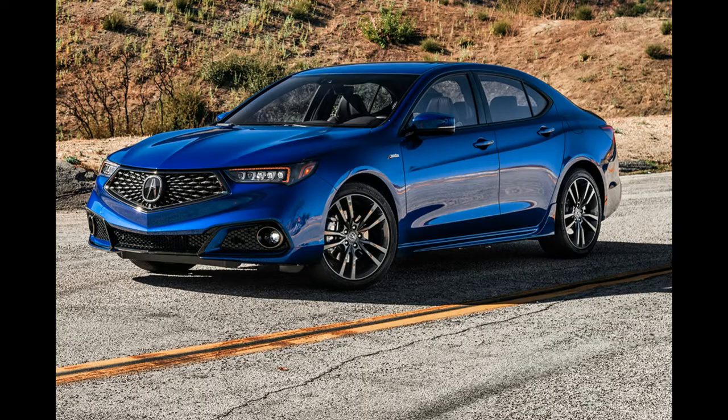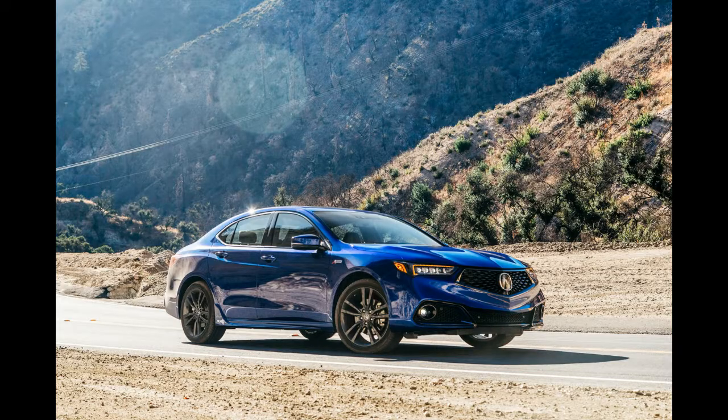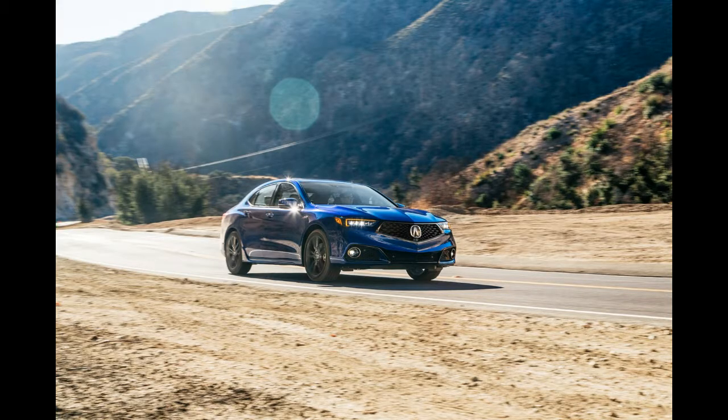Although those comments might paint a picture of a pretty underwhelming sports sedan, on winding back roads, the TLX proved to be more fun than expected. For one, the exhaust note sounds surprisingly good in Sport Plus mode, the mode we left the car in 99% of the time. And although other cars in its class offer more power and torque, 290 horsepower is still plenty.